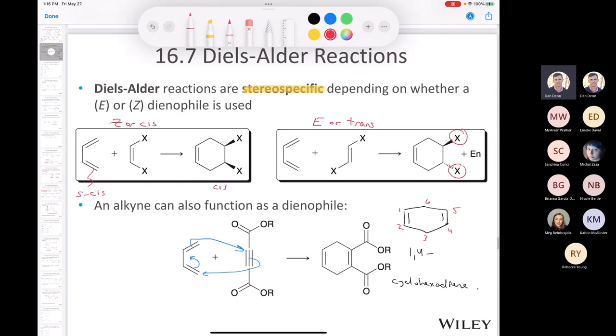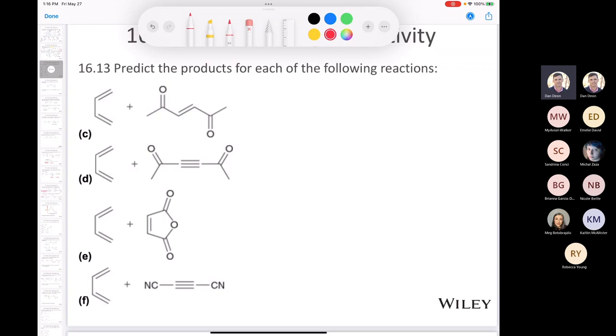It says predict the products for each of the following reactions. We have our diene, we have our dienophile, and let's give this one the old college try here. If we take a look at the diene, it's just 1,3-butadiene. And if we look at our dienophile, could anybody tell me, is this dienophile cis or trans? And it's not a trick question. Would this be cis or trans, or could you just describe it as E or Z to anybody?